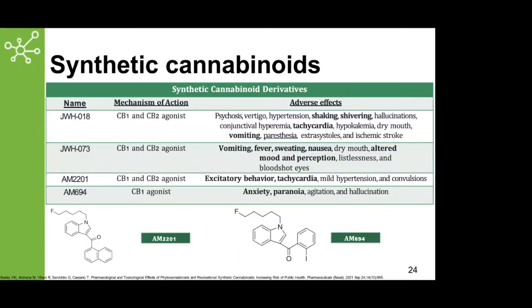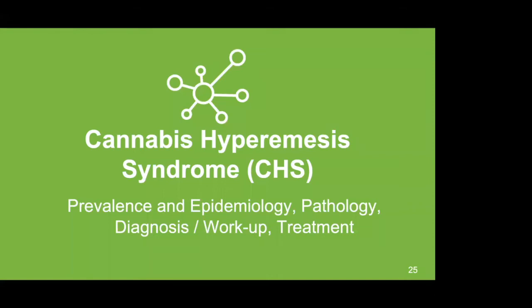Just wanted to briefly talk about just 4 of them really fast. So we can see the mechanism of action. So most of them are powerful CB1 and CB2 receptor agonists. Adverse effects to kind of look out for include shaking, shivering, tachycardia, vomiting, paresthesia, altered mood and perception, excitatory behavior. And all we're doing is slightly altering the molecular structure, as you can see from the two different derivatives I have placed below. Now that we've talked about all this, we've set the stage for talking about cannabis hyperemesis syndrome.